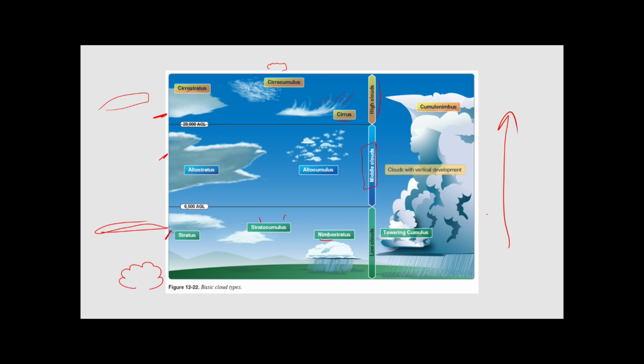Then there's these clouds with extensive vertical development. So you've got towering cumulus. This is kind of like the first stage of a thunderstorm. And then the cumulonimbus cloud here. That's that giant cloud. Big fluffy rain cloud. So that's essentially how we name our clouds.